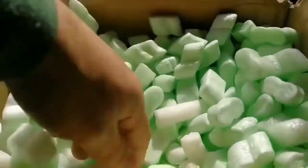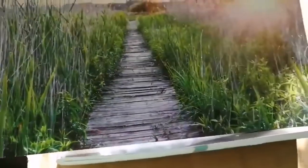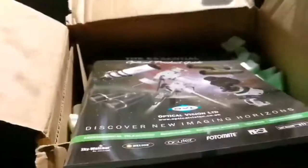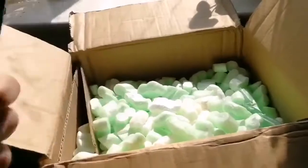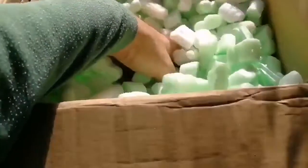What surprises me is that there is something at the bottom of this. Let me just extract it. Wow. That's the Northern Optics binoculars, I think, and the Essential Optical Product Guide from Optical Vision, OVL. Oh, I never got this catalog from anywhere. Now I have that. What is this? Product Guide, Viking Optical. Oh, that's really good.